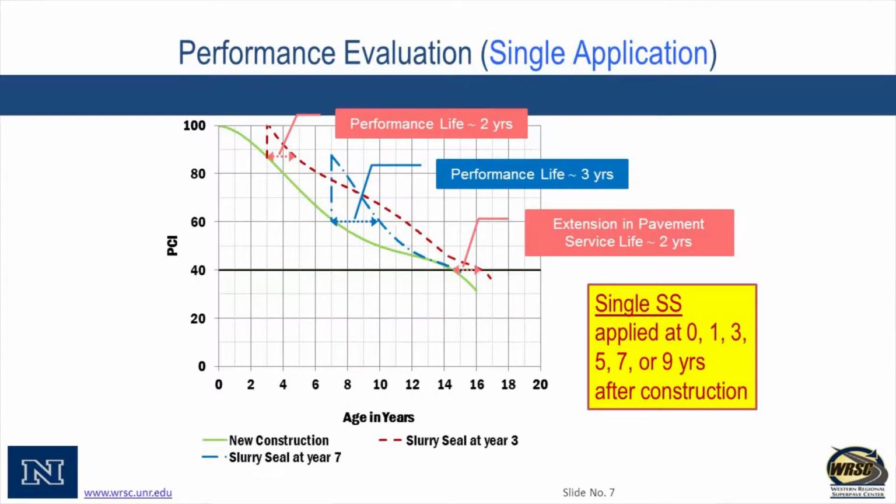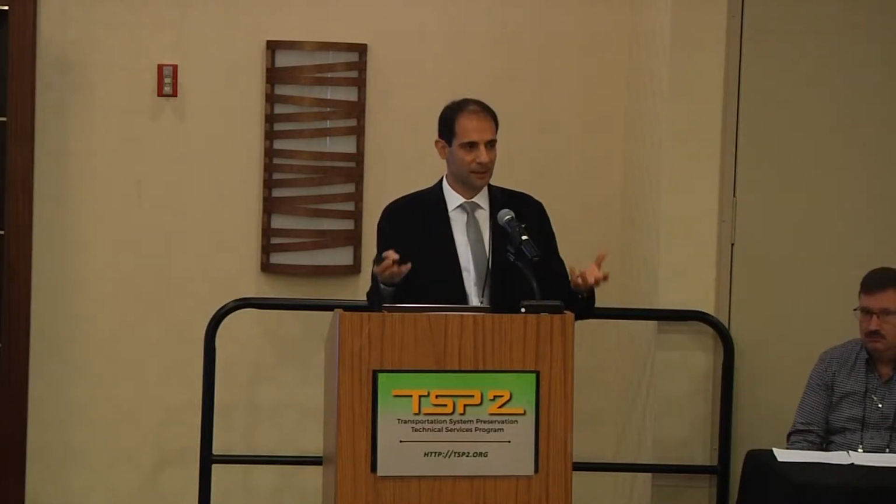So in the database for the single application of slurry seals, we had pavement that received slurry seal at year 0, which means right after construction, and at years 1, 3, 5, 7, and 9. That's how we grouped the data. So this is what we observed in the field, in the database. It's not something that we recommend. It's something the practice has been, and it spreads over those different years.